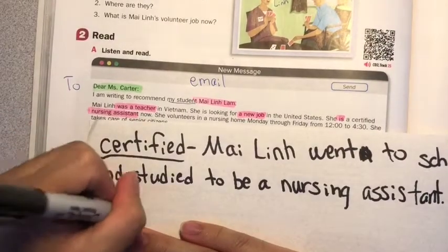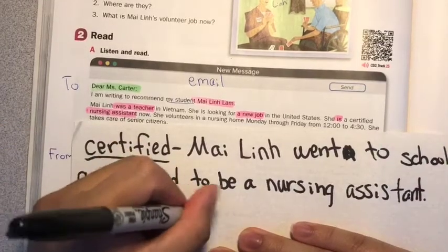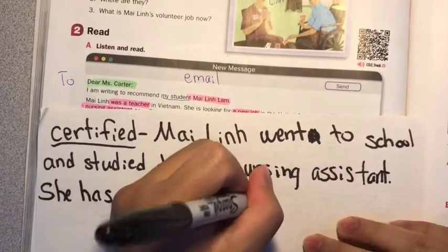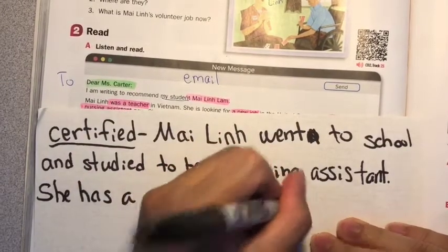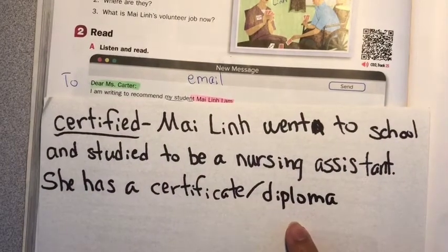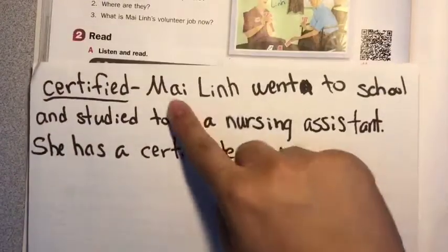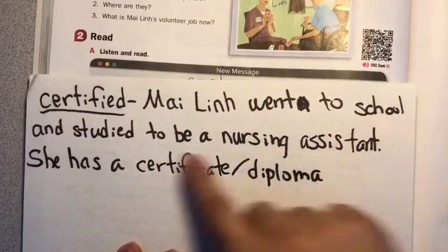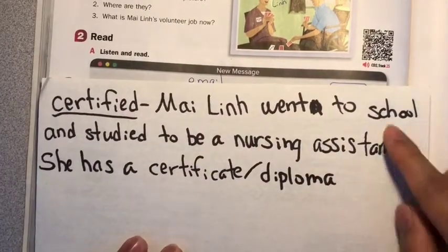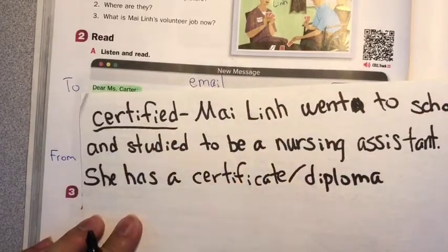She has a certificate or diploma. A certificate or a diploma is a document, a piece of paper that says Mei Lin went to school and she studied to be a nursing assistant. So she knows how to do her job. She has practice and she went to school for it. She is certified.